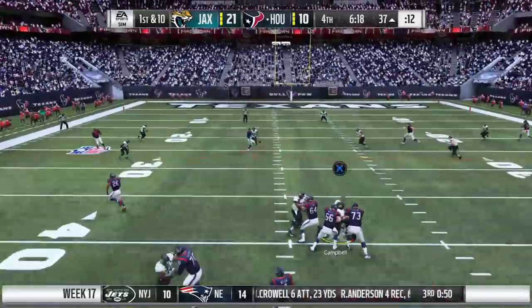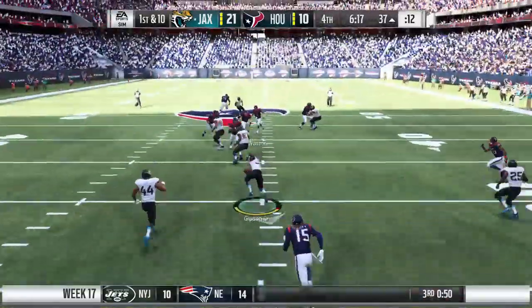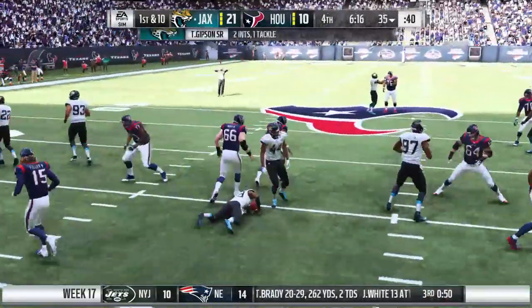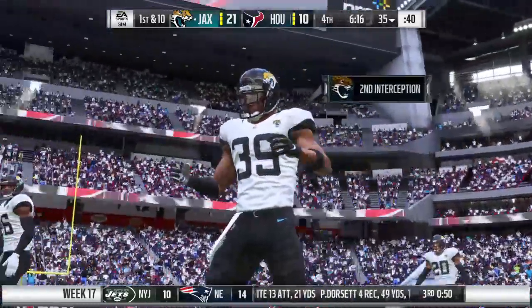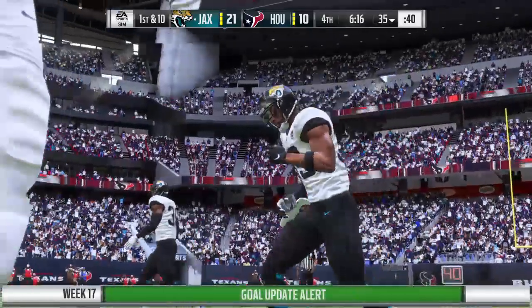Again, it's Watson. He rifles one that's intercepted. Picked off by Tashawn Gibson. And the return here is stopped at the 35-yard line.